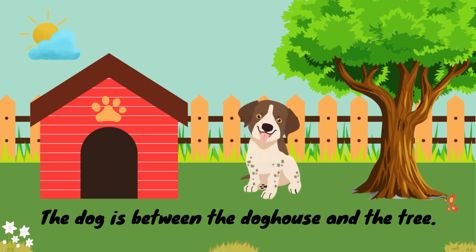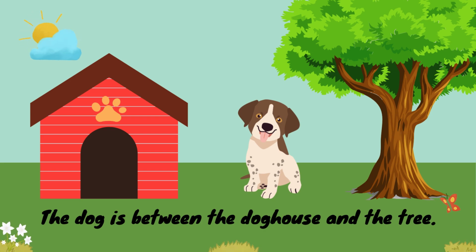So let's look at now. Where is the dog? We see a dog house, right? And we see the dog, and we see the tree. So looking at the picture, the dog is where? If you say between the house and the tree, you are absolutely correct. Or if you say it's in the middle of the house and the tree, that is correct too. It's in between. Yes. So let's do the next one.